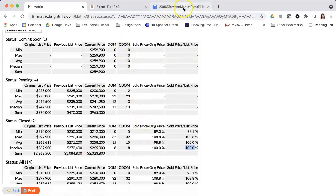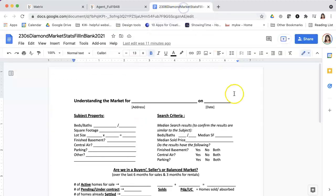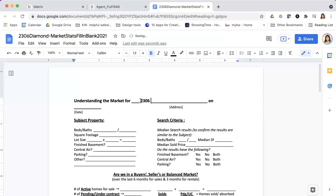So if you want to use the market stats fill in the blank sheet in order to tell a story to your client, you'll download the file, add it to your Google Drive, and then make a copy, and then name it what it is. So 2306 Diamond, market stats, fill in the blank 2021. So you would just fill in 2306 Diamond.